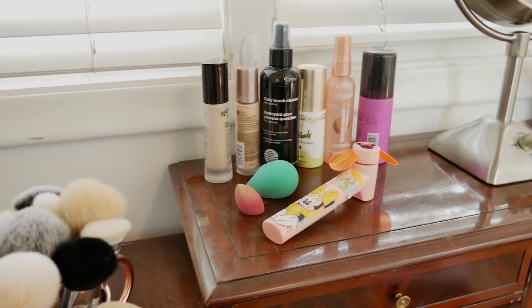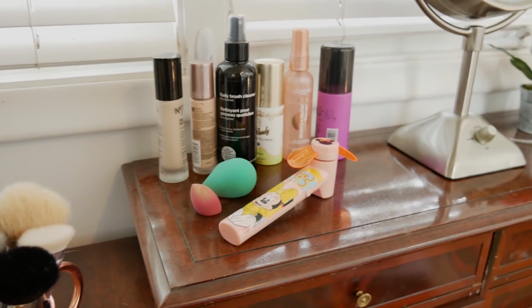Up here you can see many of the products that I use. I use setting sprays, my foundations are up there, and I also have a brush cleaner, as well as a couple of makeup sponges, and I have a little fan that I use for after doing setting spray, so I can just kind of do that.